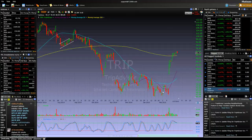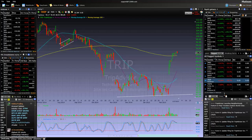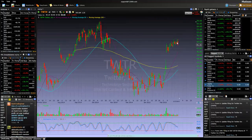Trip is one that's come off its bottom over here and is very similar to Google. Had a nice push on some big volume. We need this thing to flag out over here and kind of hold this zone. And if it does, and we can work off this overbought condition, I think that will give us a potential long.